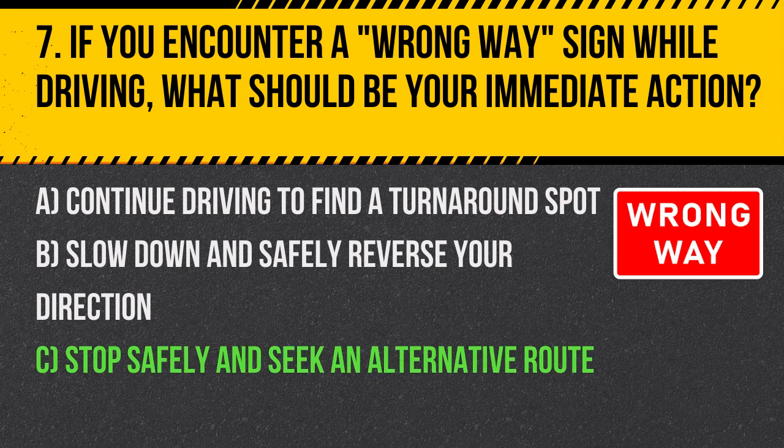Answer. C. Stop safely and seek an alternative route. If you see a wrong way sign, it indicates you are going against traffic, which is extremely dangerous, so you should stop and find a correct path safely.